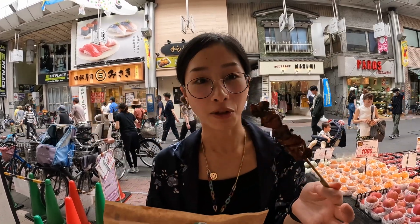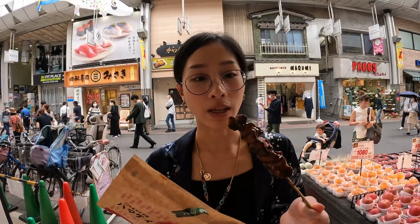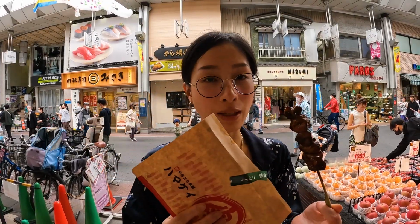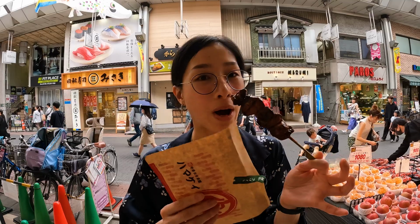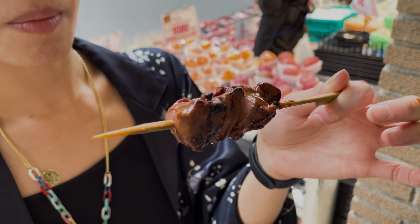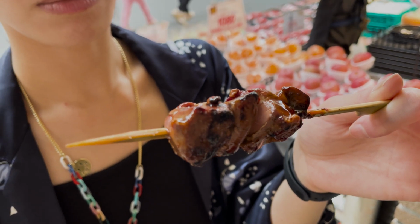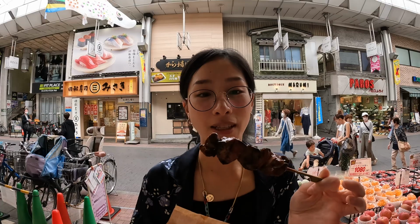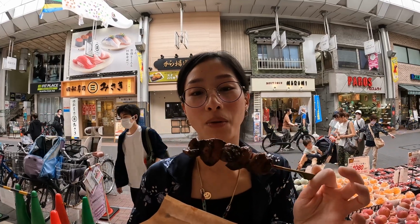In English it's a liver, and then you could choose between a shio base and tare base. Shio base is like a salt base, so you will see it's quite a white color. It's not saucy like this, but this one is tare, so you can see some sauce on the top. So yeah, it will be a bit salty. I haven't tried this kind of yakitori for a long time, so let me try.